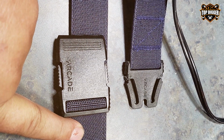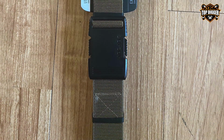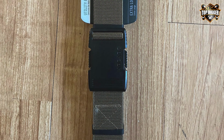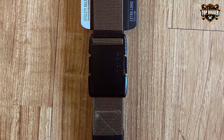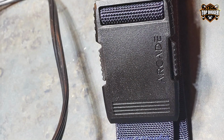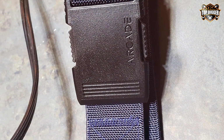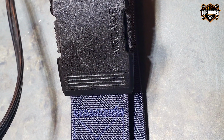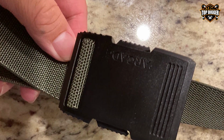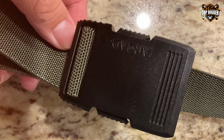The durable hardware adds to its rugged charm, making it a great choice for those who demand longevity from their gear. The one-size-fits-all design ensures a perfect fit for everyone, eliminating the need for constant adjustments. This belt's stylish and modern look means you can confidently wear it in any setting. Whether you're on the trail or out on the town, the Arcade Belts Hardware Utility Belt keeps you looking and feeling your best. In summary, if you're in need of a belt that can keep up with your active lifestyle while adding a touch of fashion, the Arcade Belts Hardware Utility Belt is an excellent choice.